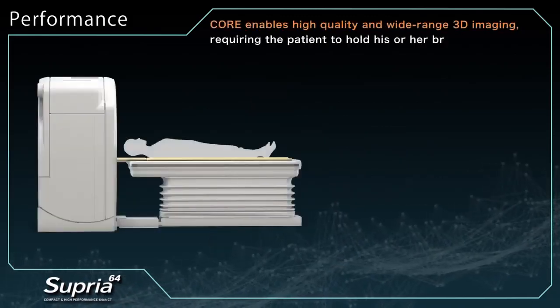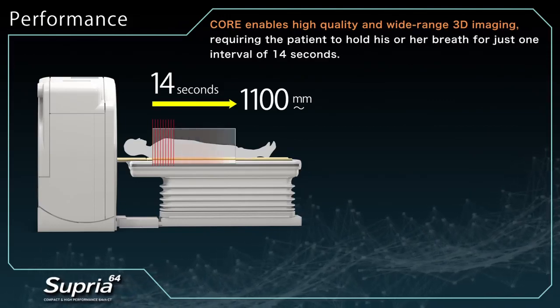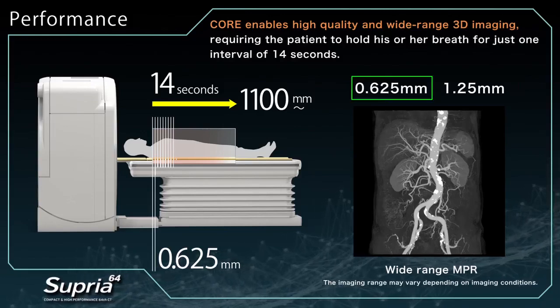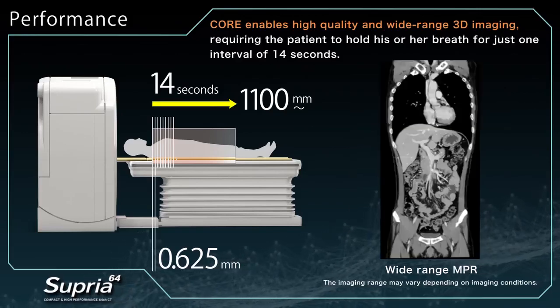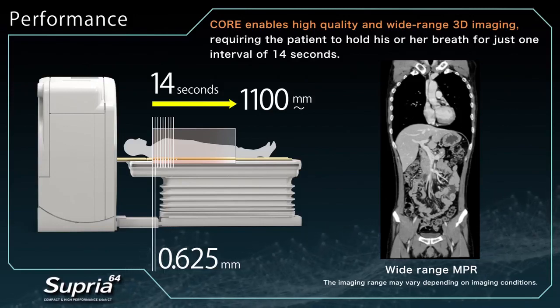This same technology also makes wider imaging up to 1,100 millimeters possible, requiring the examinee to hold their breath for just one interval of 14 seconds. This reduces the burden placed on patients who have trouble staying in the same position or holding their breath for extended periods of time.